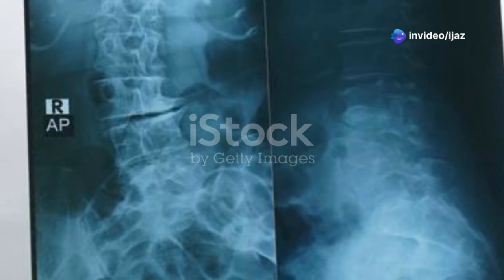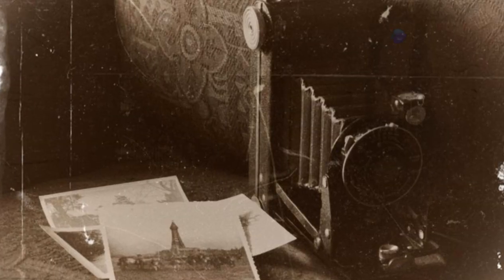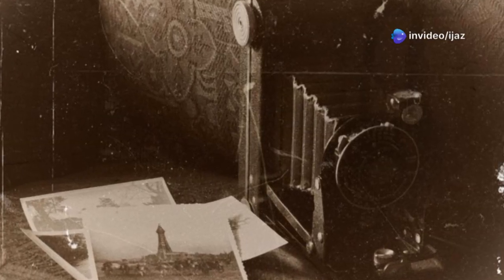Section 5. From Film to Pixels: The Digital Transformation of X-ray Technology. For many decades, X-ray imaging relied on photographic film. Think of those iconic, slightly cumbersome X-ray sheets. The process was similar to traditional photography.